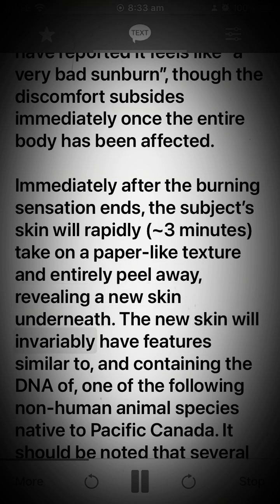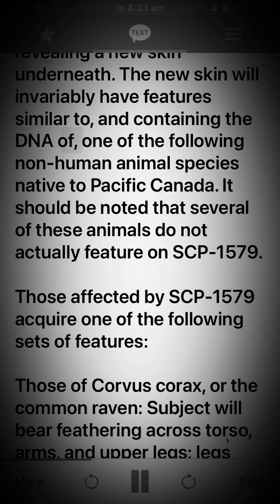The new skin will invariably have features similar to, and containing the DNA of, one of the following non-human animal species native to Pacific Canada. It should be noted that several of these animals do not actually feature on SCP-1579. Those affected by SCP-1579 acquire one of the following sets of features.